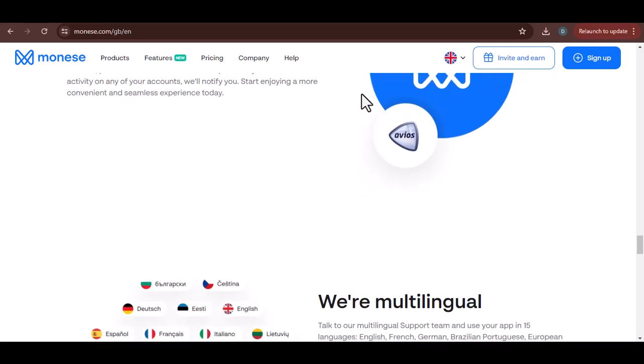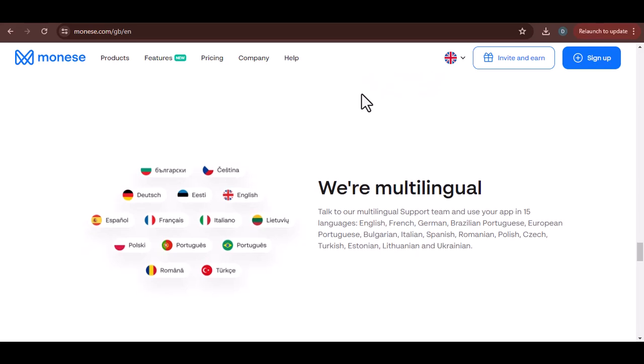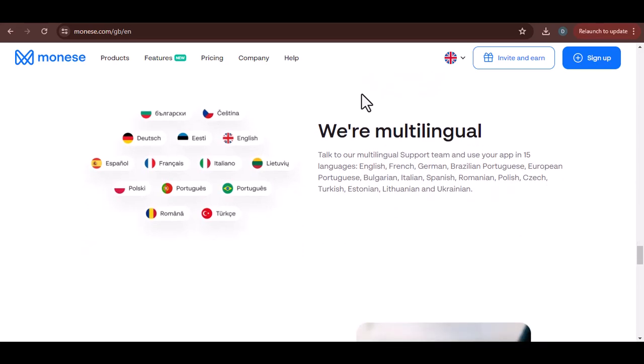Have patience. While waiting can be frustrating, remember that Monese is prioritizing security. A slightly longer wait for a secure account is a good thing.